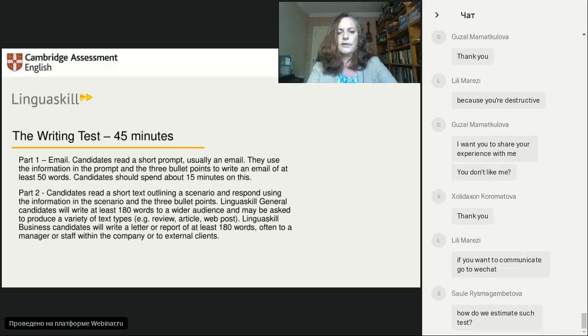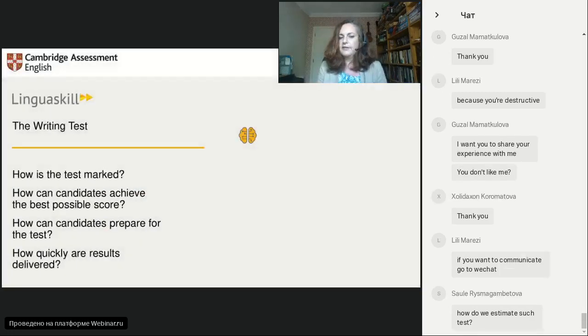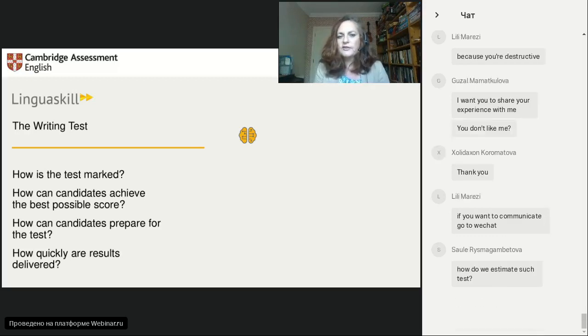So if I move on to the next slide, how is the test marked? I think we've established it's auto-marked. Now, how do the candidates achieve the best possible score? The candidates need to demonstrate the absolute best of their ability. It is possible to answer the questions in a very simple way because we are trying to cater for candidates across all the CEFR levels, but the strong candidate will push themselves a bit further. They'll give more.